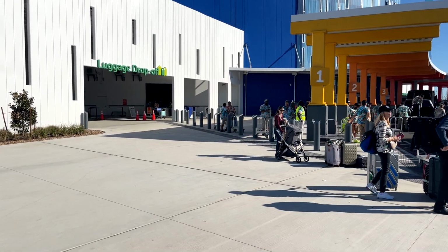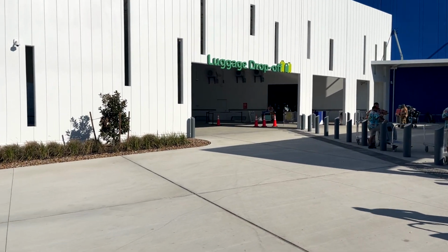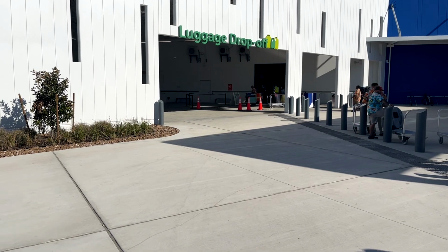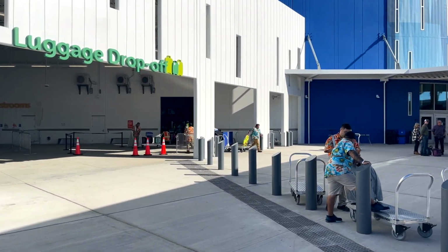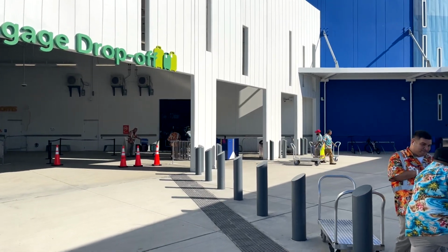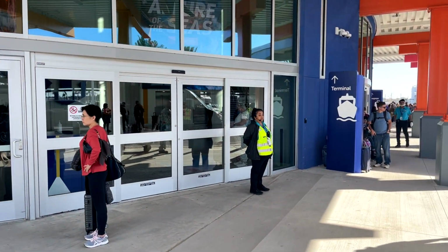Now this is where you drop off your luggage, and for our cruise it was so quick and super easy. I think the biggest concern I have about this area or this terminal is that if there's a crowd, there's not a lot of shelter from the South Texas sun.